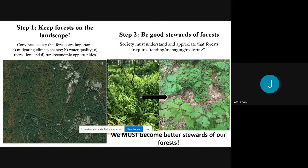The days of just drawing a boundary around a forest and saying that it is a forest and therefore we're good, move on to drawing the next boundary around a forest, those days have passed. There are too many threats to our forests. We at least need to be more responsible in recognizing when we need to have some intervention. Not saying that every square inch of forest should ever be managed, but we certainly need to recognize that not doing anything is most often not the right choice.